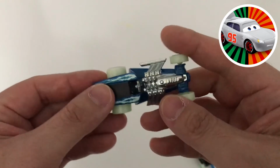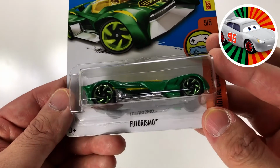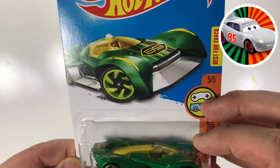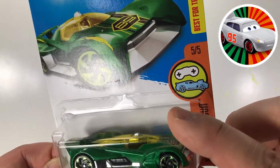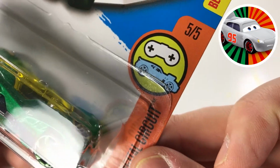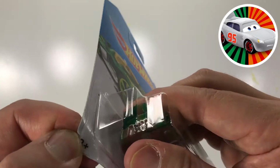Maestro, can you get the lights, please? Sweet. Awesome. All right. What do we got next? We got the Futurismo. Very cool. Futurismo. Let's get this open. Whoa, what is that? It looks like a controller. Very cool. Best for track.